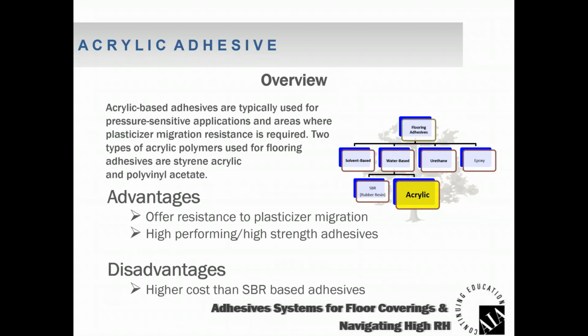From there, we'll go on to acrylic adhesives. These are your newer technologies that you see present day for your solid vinyl tile and plank, solid vinyl sheet, and vinyl backed carpet. These acrylic adhesives are typically used with those different flooring structures. They have a very good resistance to plasticizer migration. They have very good strength properties and perform well over longer periods of time.